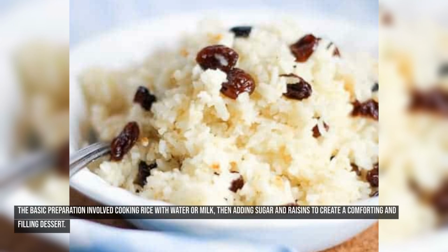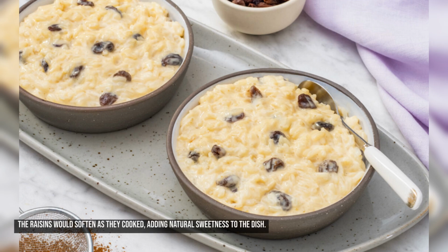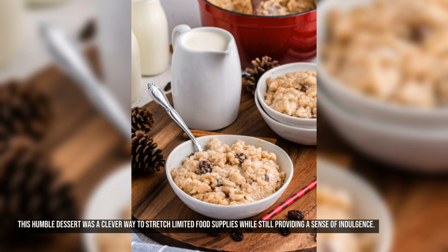The basic preparation involved cooking rice with water or milk, then adding sugar and raisins to create a comforting and filling dessert. The raisins would soften as they cooked, adding natural sweetness to the dish. This humble dessert was a clever way to stretch limited food supplies while still providing a sense of indulgence.